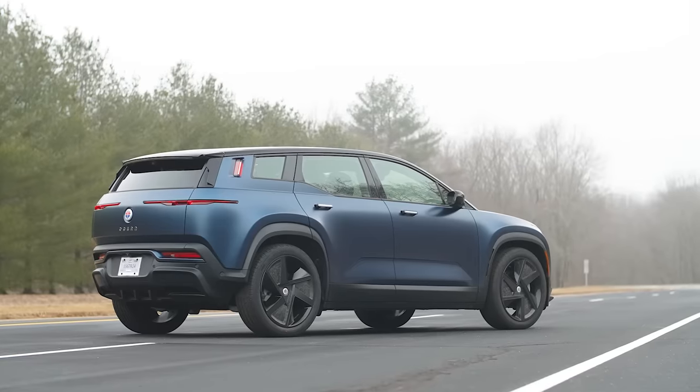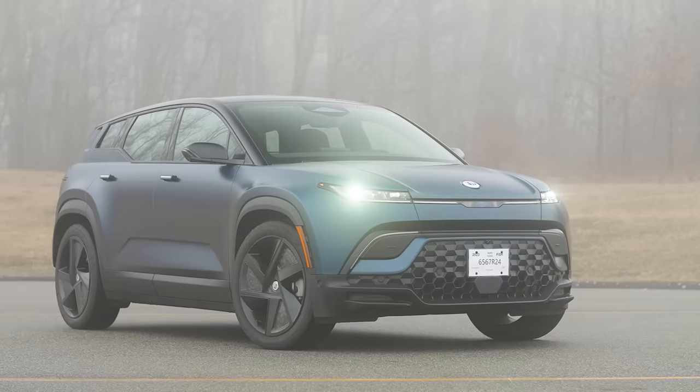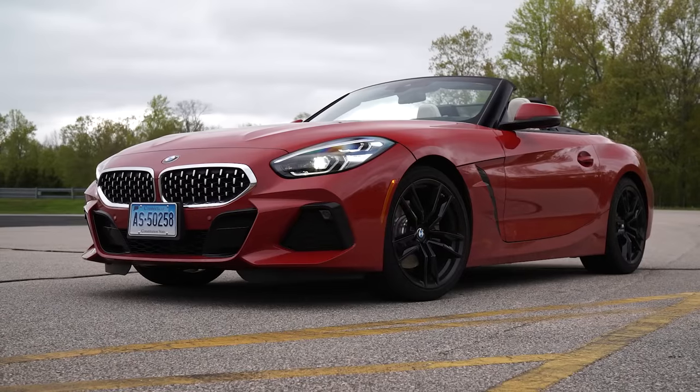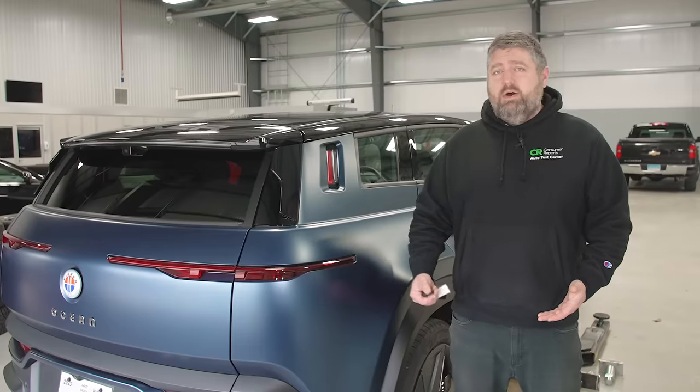The vehicle actually seems to be put together pretty well. And by that, I mean screwed together pretty well. And that's because it was actually assembled by a company called Magna. They're based in Austria, and they assemble a lot of vehicles for manufacturers, most notably the BMW Z4 and its sister vehicle, the Toyota Supra. So this Fisker is unique, and it's full of unique features, one of which is they call California mode.